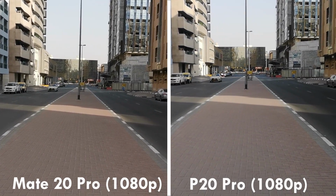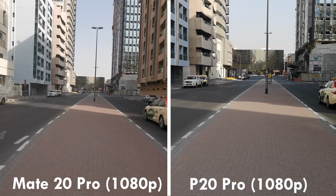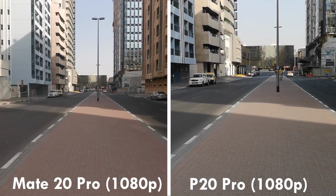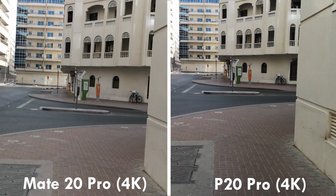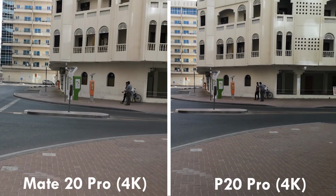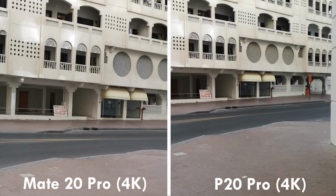1080p footage seems about the same on both, maybe slightly sharper on the Mate 20 Pro. Of course, you can use the wide-angle lens to capture footage too, in this case for a wider view. As for 4K video, both phones capture similar looking footage, but the stabilization on the Mate 20 Pro is far better than the P20 Pro's shaky looking footage.